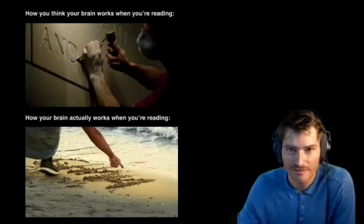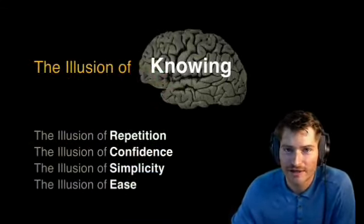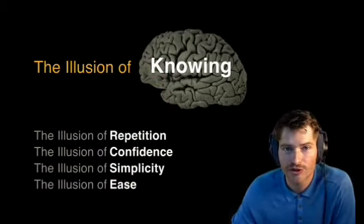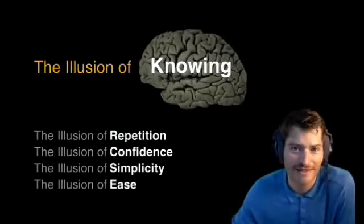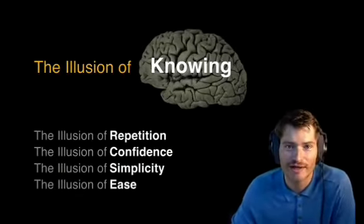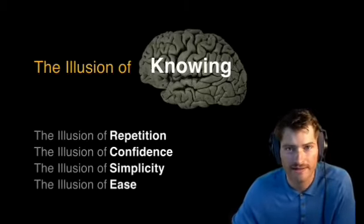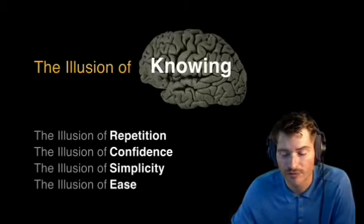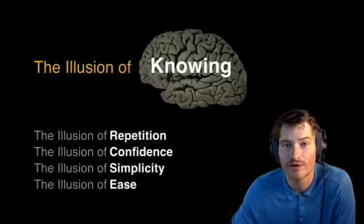So I want to talk about some things you can do to avoid this. But looking at the illusion of knowing is going to help you understand how to avoid it. There's the illusion of repetition. What a lot of us probably did at university is reread the text. The mindset is, if I reread the text, I'll get it. This just doesn't work. There's psychology emerging proving that you really don't do yourself much of a favor when you reread the text.